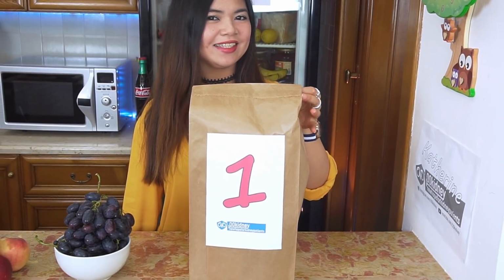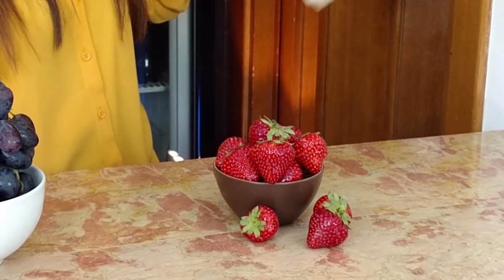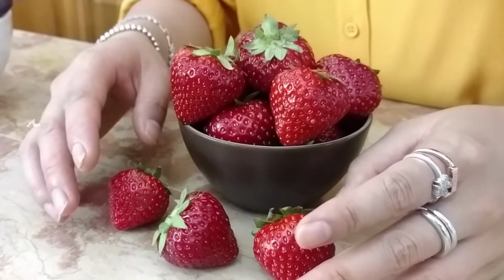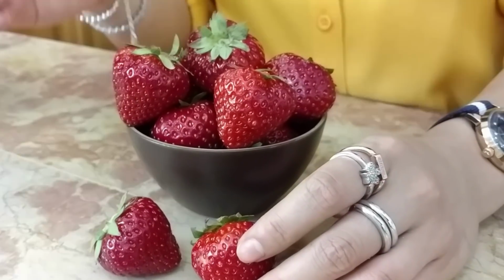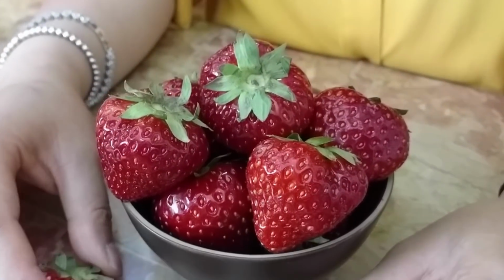Okay, can't wait to show you our number 1. And the healthiest fruit of summer is strawberries. Strawberries are packed with antioxidants and are known for their anti-inflammatory and anti-cancer properties. And while many fruits can help fight inflammation in the body because they're high in fiber and antioxidants, strawberries have especially strong anti-inflammatory benefits. This small, delicious fruit is maybe the most powerful anti-inflammatory food you can eat.